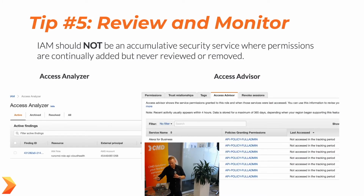Review and monitor. IAM should not be an accumulative security service where permissions are continually added but never reviewed or removed. I can't stress that enough. So many companies add permissions, add permissions, add permissions. You know, everyone needs everything all of the time, right? You always need to be a full admin every single day of your day job.